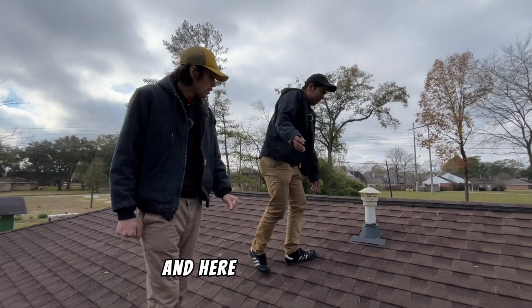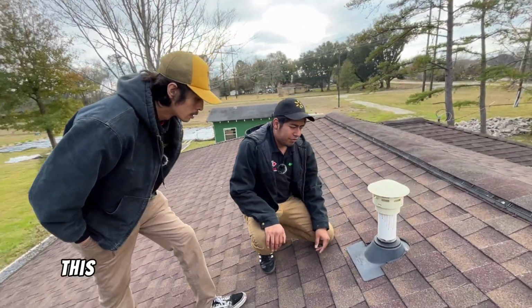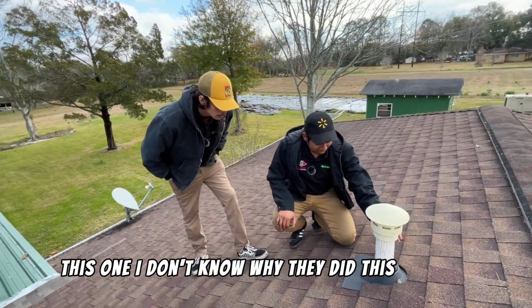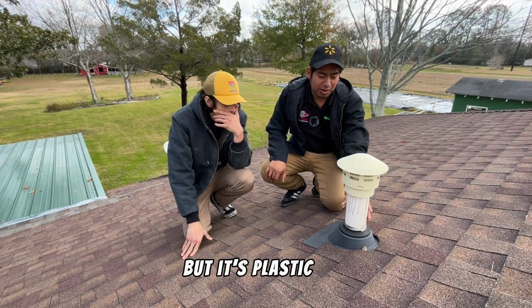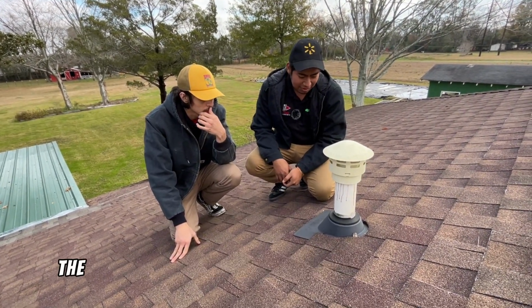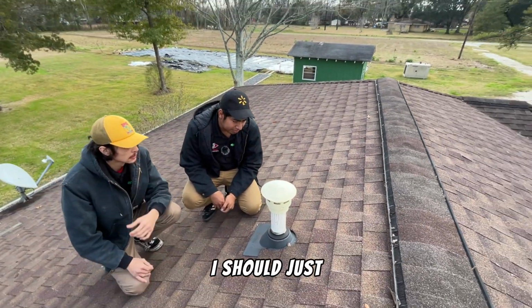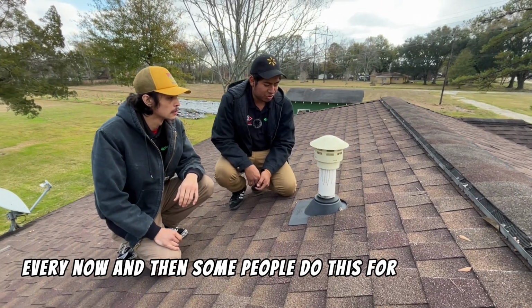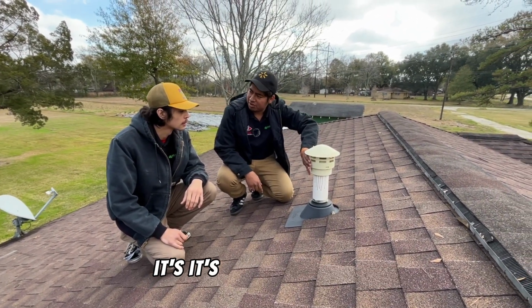And here, come over here. This one, I don't know why they did this, actually. It seems like it's a water heater vent, but it's plastic. What would be the main issue with using plastic? Not as big of an issue. It's just every now and then some people do this for some reason, and right now if you touch it, it's heated up right here.